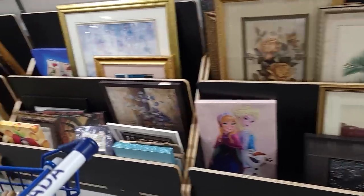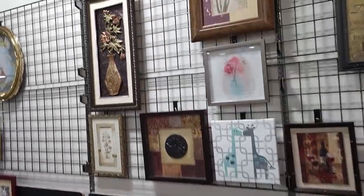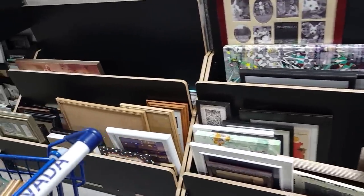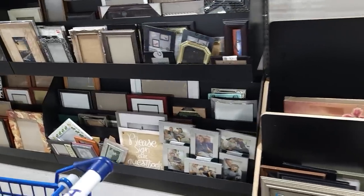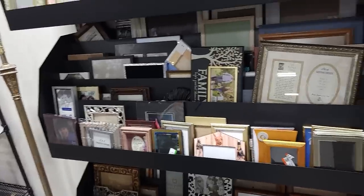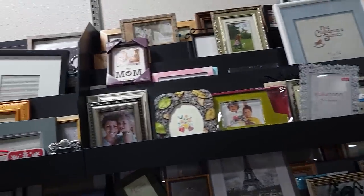All right, let's take a quick peek through the art. Nothing too deep, nothing too serious, because I don't want to find any art. I have so much art that I still have to get priced and hung up. But if something really, really called to me, you know I'd grab it. But it looks like I'm gonna be safe tonight. I don't see anything super exciting. Yay!